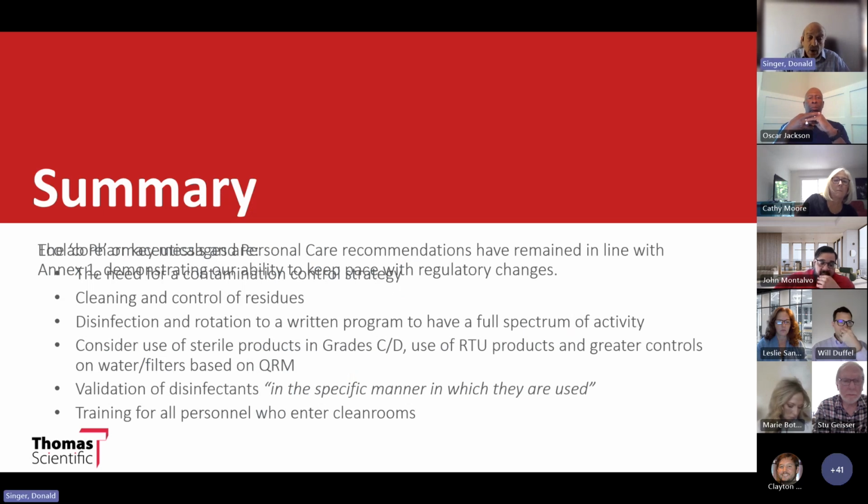And now we can tie all this up in a summary in a nice package of understanding some of these new requirements about contamination control as it's stated in Annex 1. Manufacturers are expected to have a CCS in place and high-risk area mitigations in place and implemented. There's a growing concern for removing residues. The disinfection program must be in place.